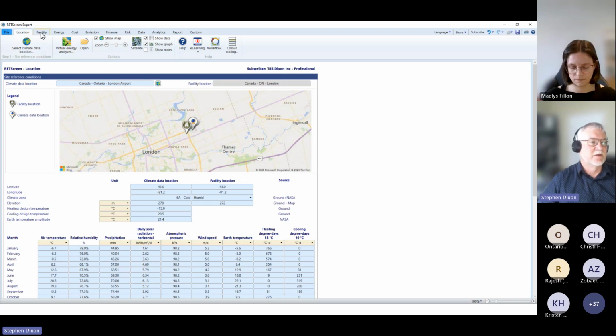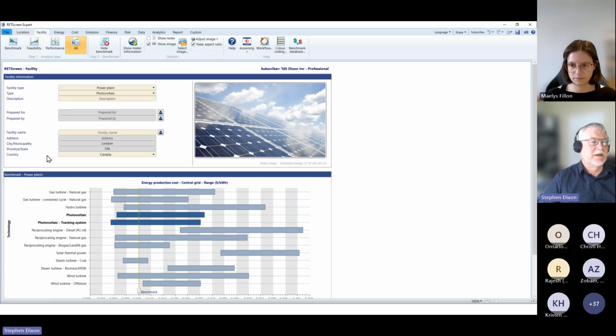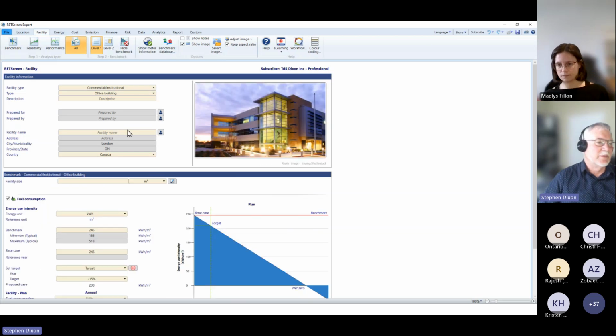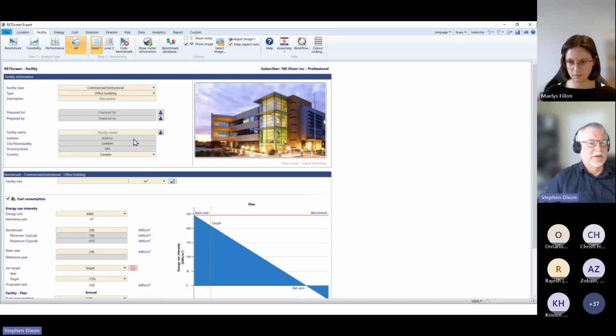So I'm going to do a facility analysis here, which is on a commercial facility. So I want to pick a commercial institutional. It's probably an office building, so we're just going to leave the default picture here, but we can change that picture if we wanted to. Now, RETScreen can do benchmarking, feasibility, like what if you change this to that, and performance, which is what we're going to do today, which is where we do the M&V piece. But I can actually simplify my interface by just clicking on performance. So I go location, the kind of facility, put the picture in there, and now I go to data.